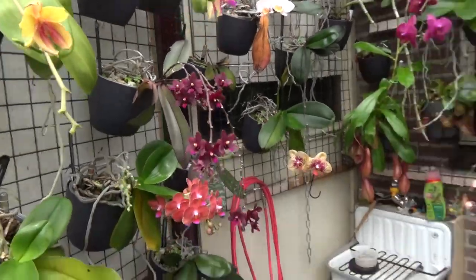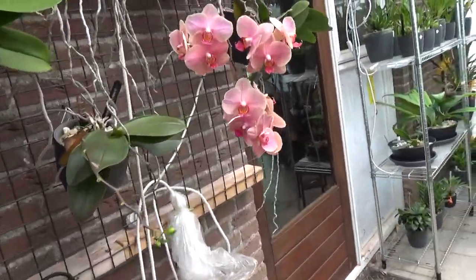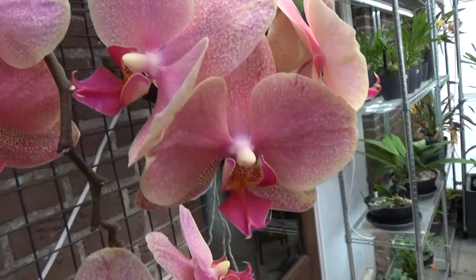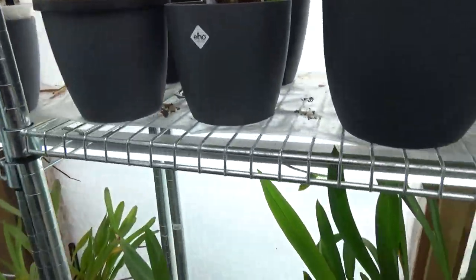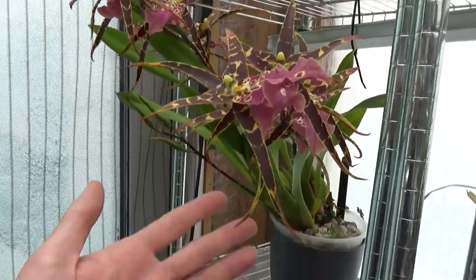A quick look at the phals. Let's go over to this side. We have some still here. And let me first turn off this ventilator as well. And then look at this beauty.